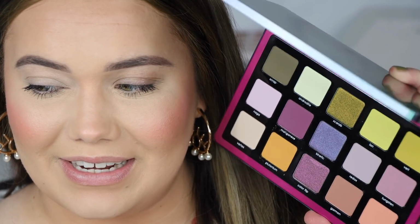Sound good? Cool. Side note, I'm also doing the Natasha Denona Trio Chrome palette this week. There was a lot of talk about this online because the photos looked amazing and then people started getting it and it didn't look as great in real people's photos. The PR photos look great, real people's photos didn't look so wow. And to me it still doesn't look very wow. So that will be coming this week as well.